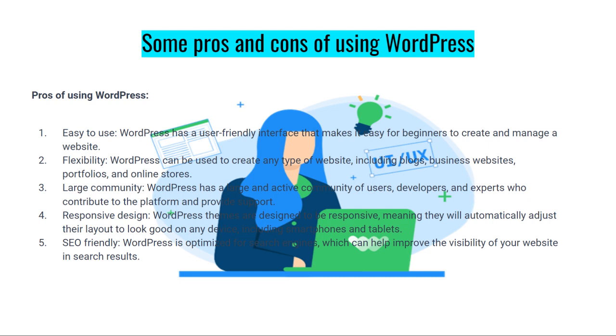Some pros and cons of using WordPress. Pros of using WordPress. 1. Easy to use. WordPress has a user-friendly interface that makes it easy for beginners to create and manage a website. 2. Flexibility. WordPress can be used to create any type of website, including blogs, business websites, portfolios, and online stores.